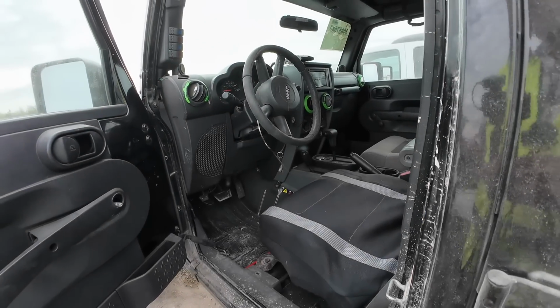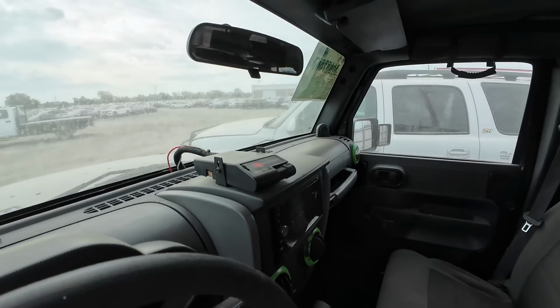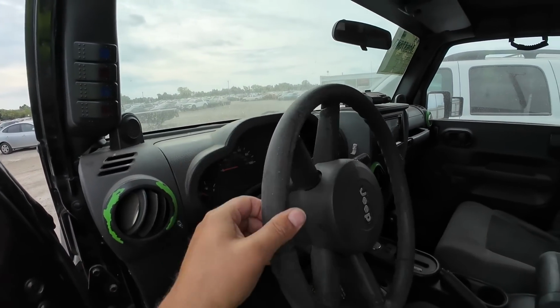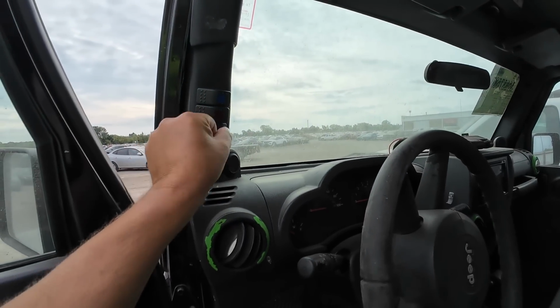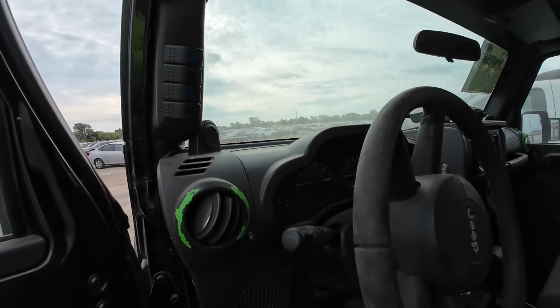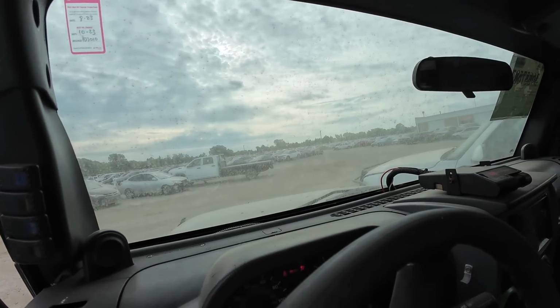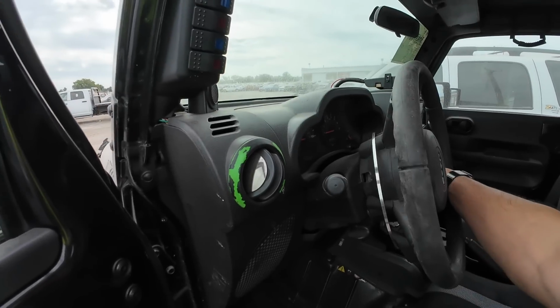It has a trailer brake, no joke. It has a trailer brake, so somebody was hauling something with this. The steering has a tad bit of play in it, not too much. A bunch of auxiliary lights for who knows what. I'm assuming this is dead as a doornail too. Of course it, wait, no it's not. It's only got 95,000 miles. It's an automatic.